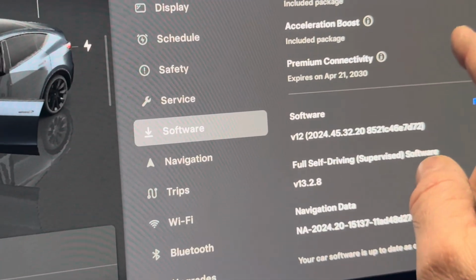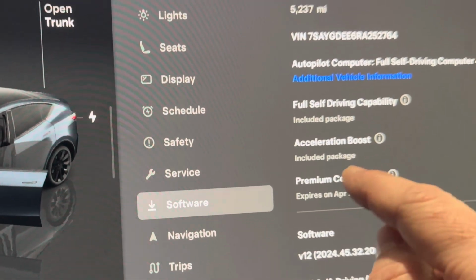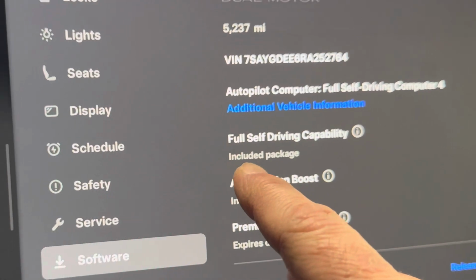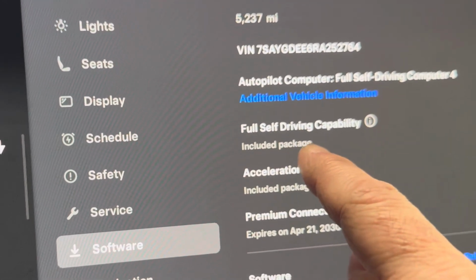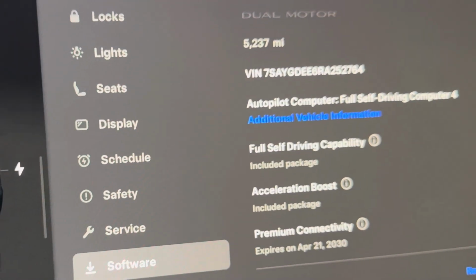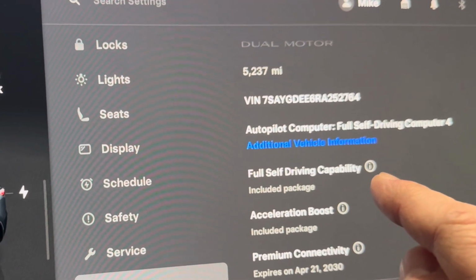So when you're shopping for a car, whatever the model is, if it's 2018 or newer, I would look for one that has the full self-driving capability and it says included package. That's going to transfer to you. You don't have to pay the $100 a month. You don't have to pay the $8,000. That's already fully paid for, and you'll have that subscription on that car for the life of the car.